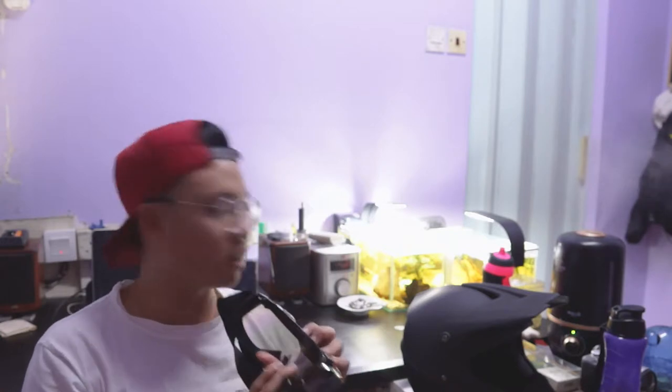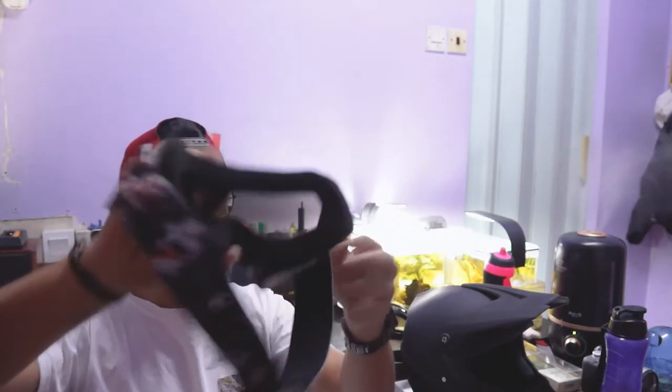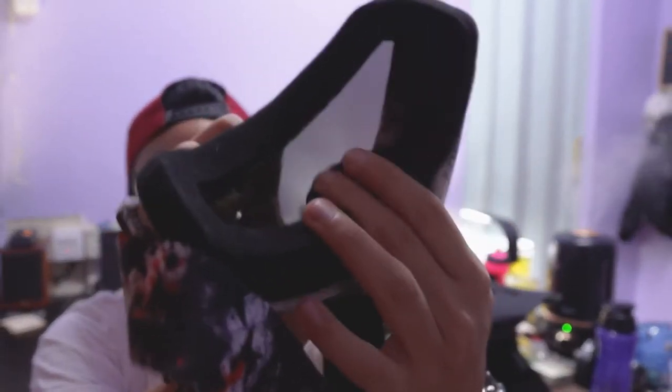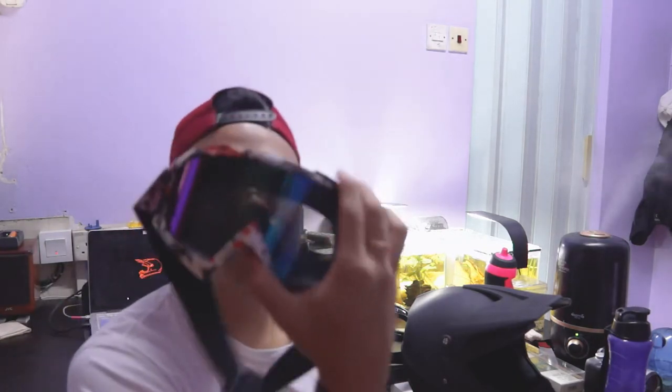So after 1 week of using these goggles together with this helmet, I got another goggle, which is this one, that I am okay with. I like it because it has sponge on it, so it actually seals up quite well. So I don't get wind blowing into my eyes anymore, and it looks quite nice also. So this is the way to go. If you want to get this helmet, just buy another goggle because the goggle sucks.